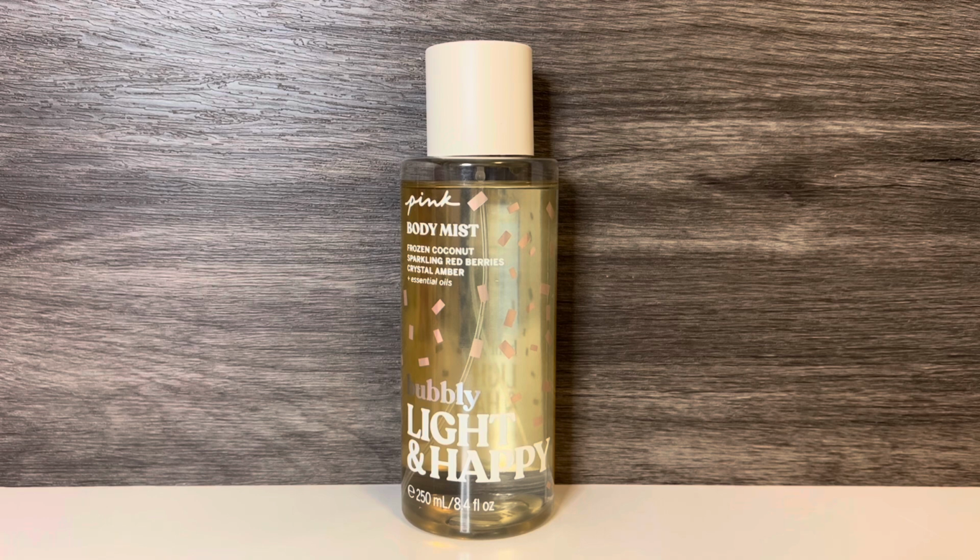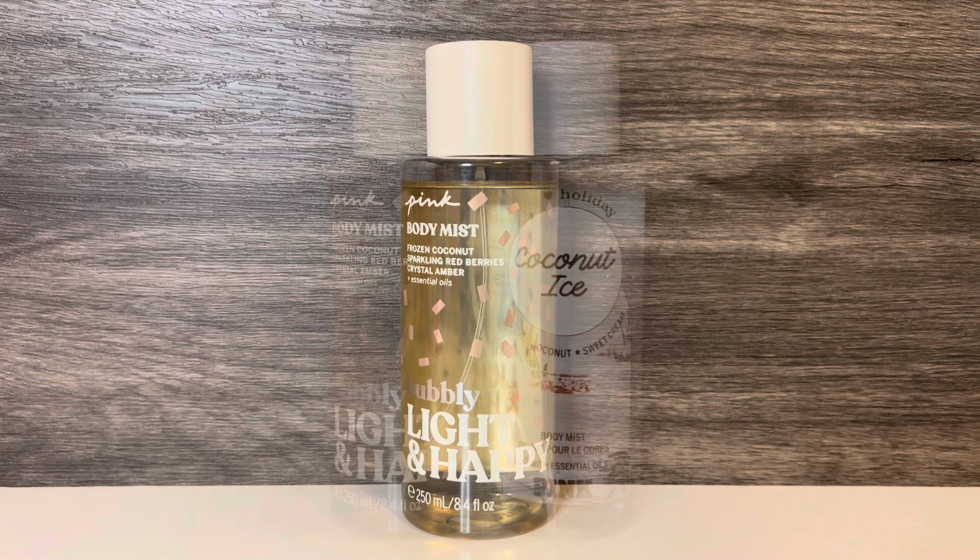The coconut becomes more prominent as it dries, but this isn't a super sweet, creamy coconut. It's more like fresh, raw coconut. The scent has sweetness, but not as much as many other coconut scents from VS Pink.